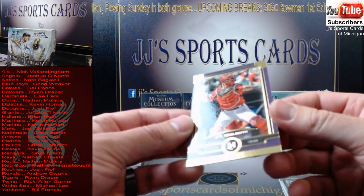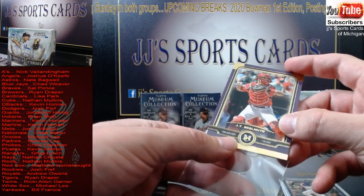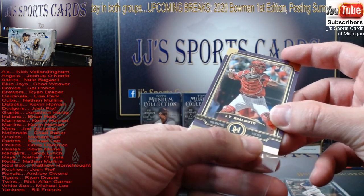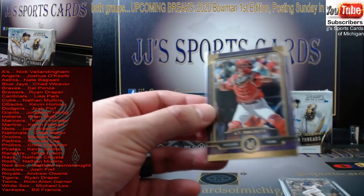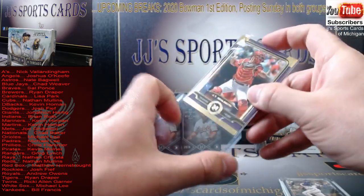We got a Realmuto out of 99 for the Phillies. Philadelphia Phillies goes to Chris Flamer. He scooped them up. And then Phillies.